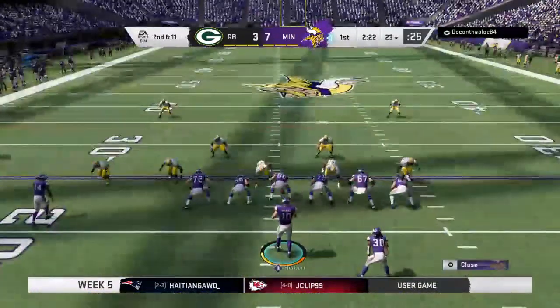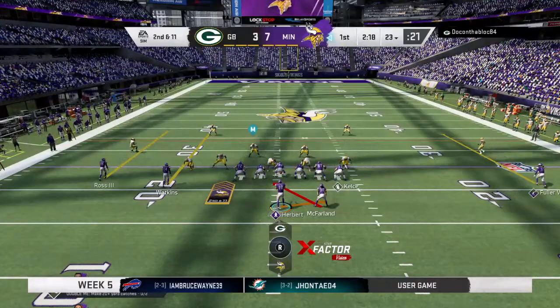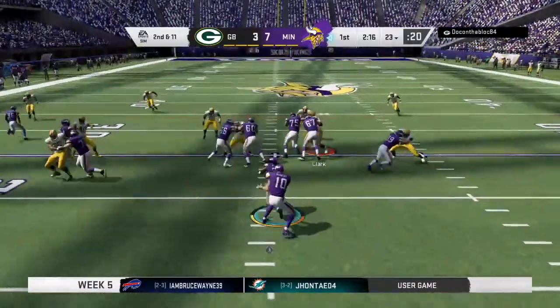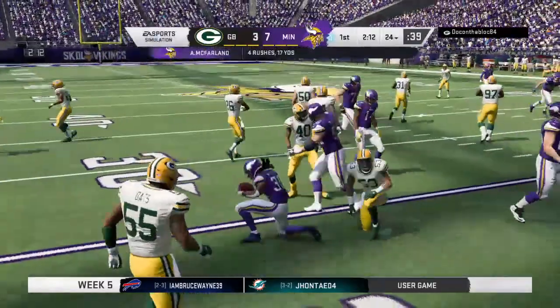A loss of a yard there to start out. That leads to a 2nd and 11. Check it back. They'll run it now out of the gun. And not much there. Maybe a yard up to the 24.